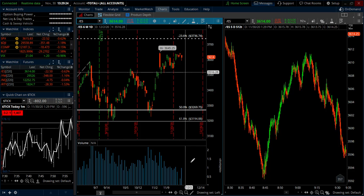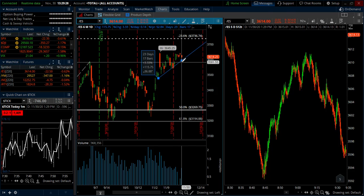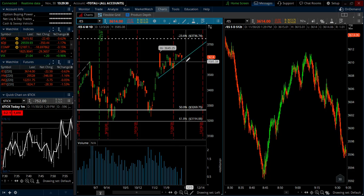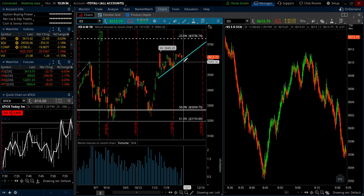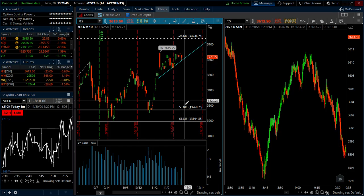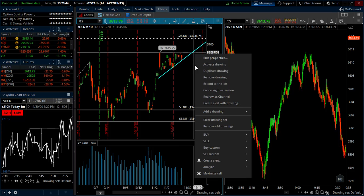So if you try to expect the unexpected as best you can, you can be positioned for some of these really big moves. If, however, we break the uptrend support, something like this, then a break of like 35.85, somewhere in that area, then I would look for us to come down and retest the 50% again.